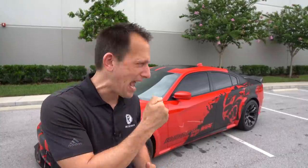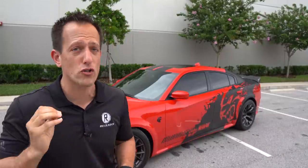So what I want to find out is, we got the keys to this 2021 Charger Hellcat Redeye, which means we got more horsepower from the factory, but we also have modifications done. First of all, do you really need to modify a Hellcat Redeye, whether it's a Charger or a Challenger? And in our particular case, does this one have the right mods? So without any further ado, let's dive into our 2021 Charger Hellcat Redeye and answer that muscle car question.